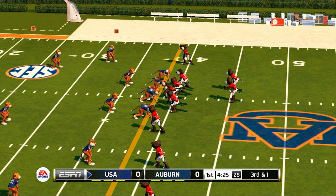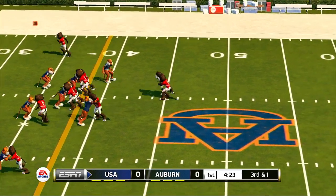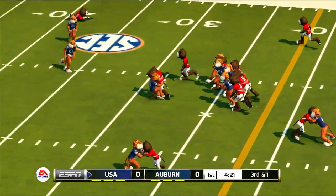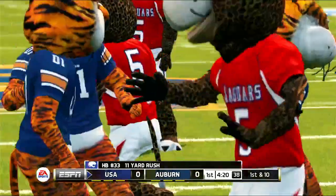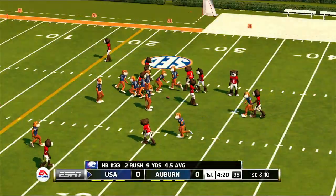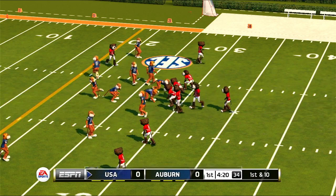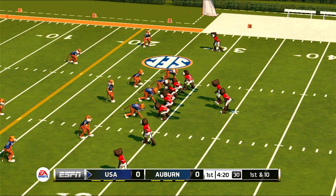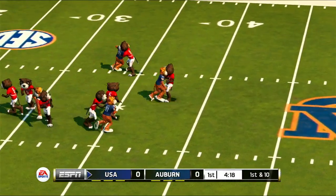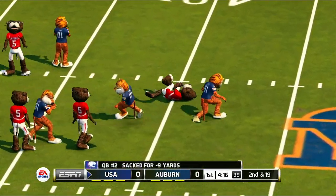Here we go. Green Eagle. He's at the 30. He makes his way to about the 28. And they were lucky that one didn't go for more. They looked like they've never defended the option before. The tailback had a ton of running room there. And he can't get away from the pressure.